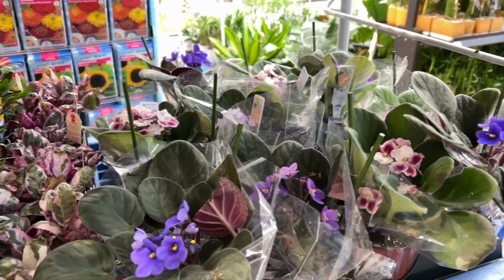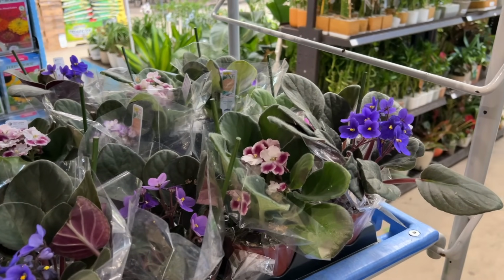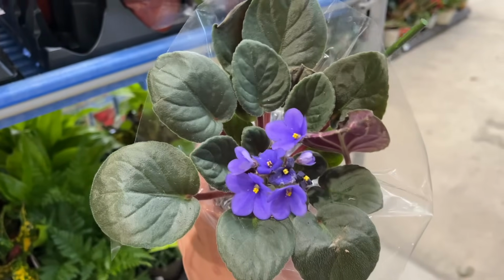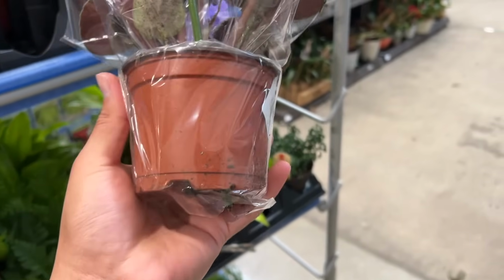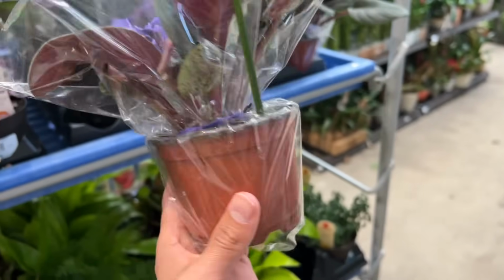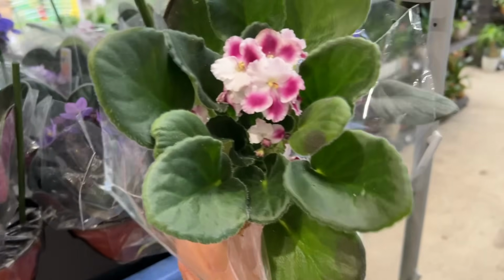Lots of beautiful African violets, and they always have so many beautiful colors. One thing that I always know about these is never let the water stand or be on the foliage. It'll go downhill. But one of these days I'll go ahead and experiment on one of these gorgeous African violets. $5.48. And I always say this because I've been seeing it pretty often: you can find some very good ones.